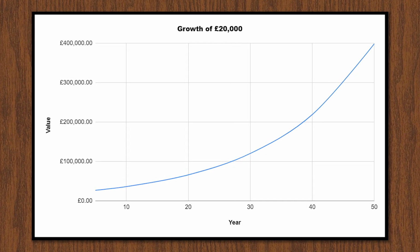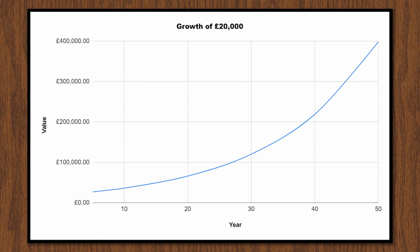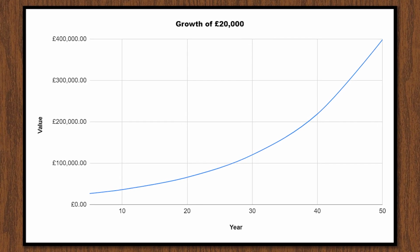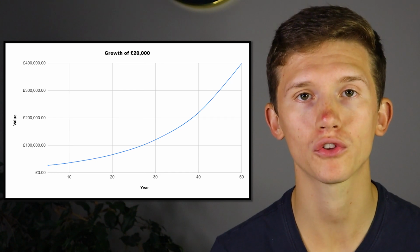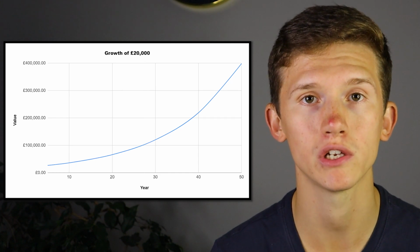I'm going to run through a couple of different examples to show you how different scenarios are impacted by a range of costs. This first chart shows the growth of £20,000 over 50 years, earning 6% annualized returns with no deposits. The portfolio value is shown on the left. As is typical with investing, the growth starts off fairly steady, but increases exponentially as time goes on.